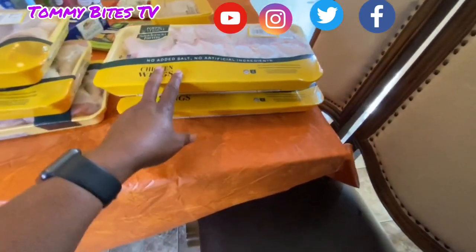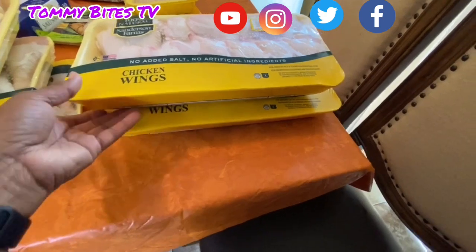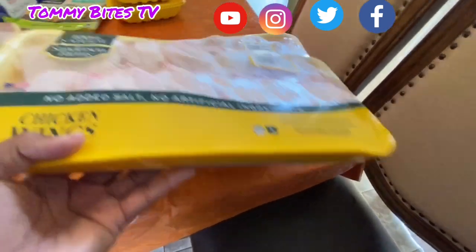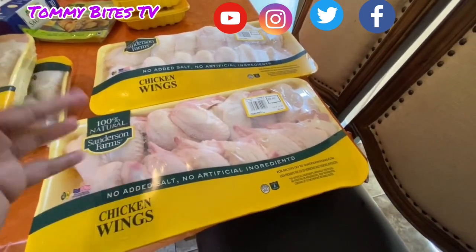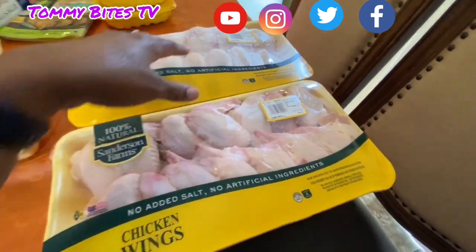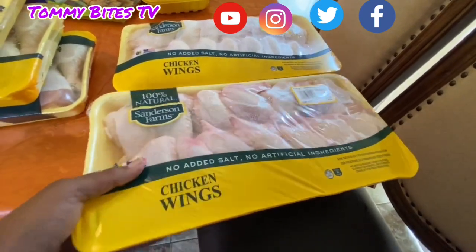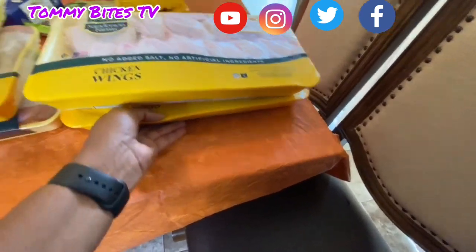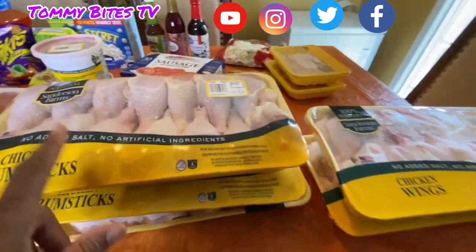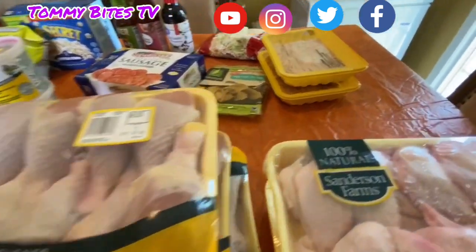And then over here, I got two packs of wings. I had three, but I'm like, the wings are expensive, and I still have more meats to get. So I'm like, okay, two packs will be good enough. So I got one for $10.12. The other one was $9.40. If you can catch a meat sale, please catch a meat sale. But I think the legs are a reasonable price for what Walmart be doing.